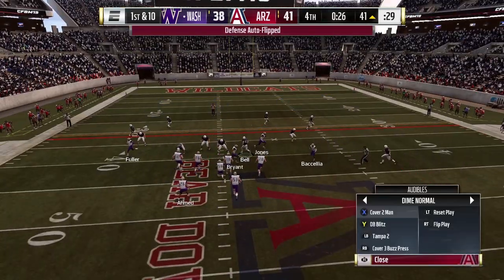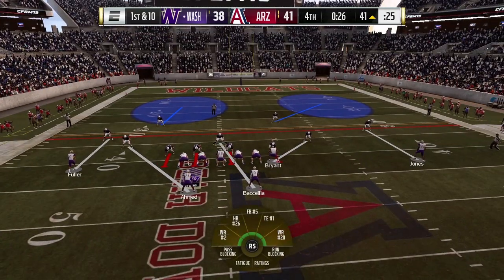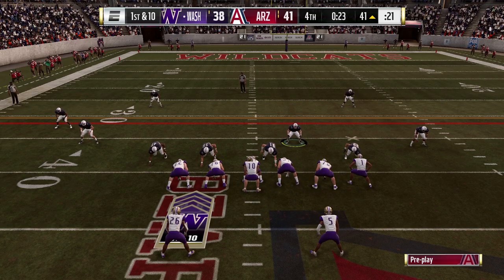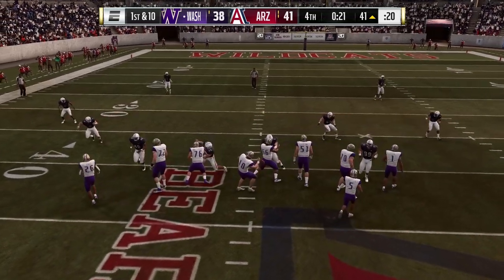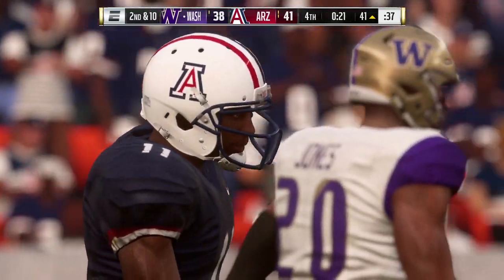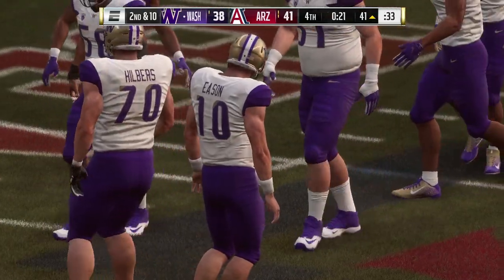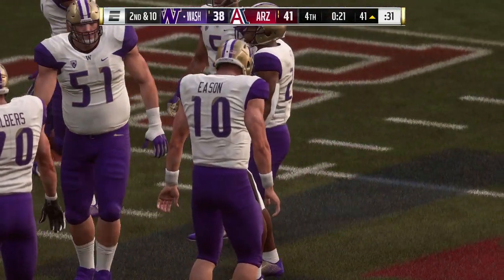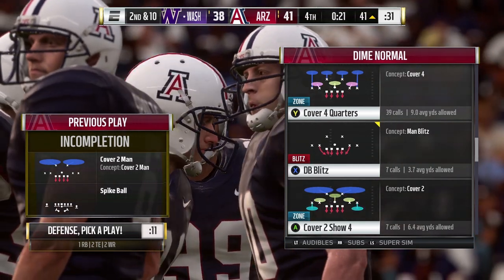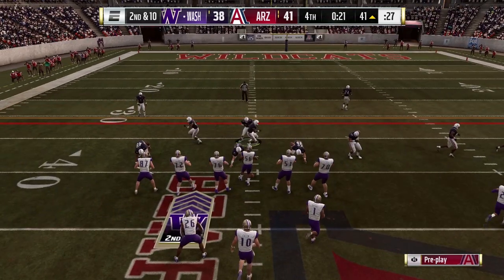Leopard! And now they're in the hurry up. And he just clocked it. But the clock wasn't even moving. Well, that's one you don't see very often, a wasted down. Gone, gone, gone, gone.